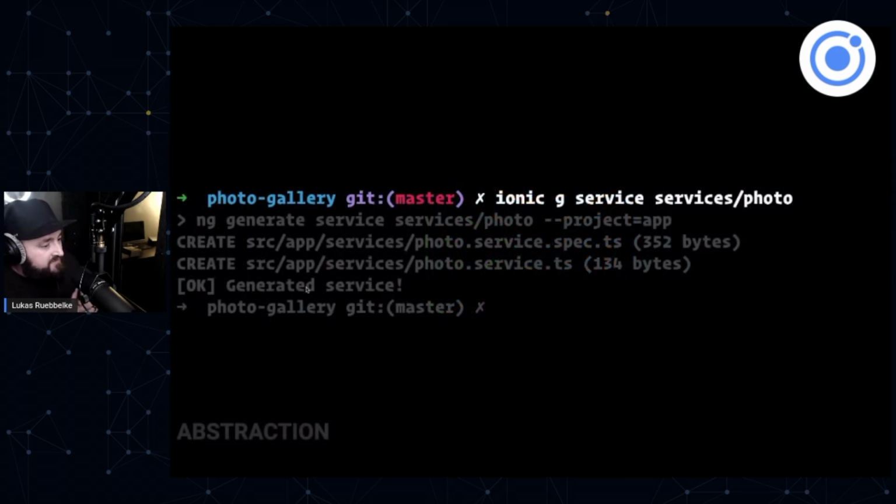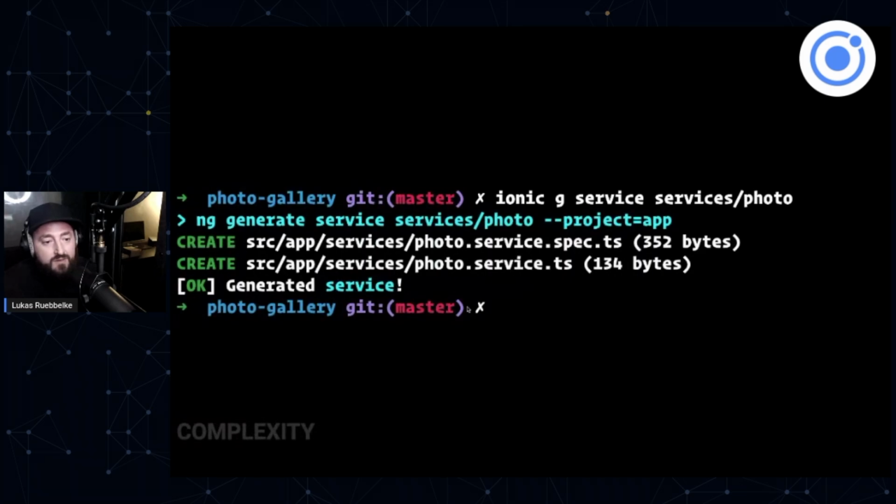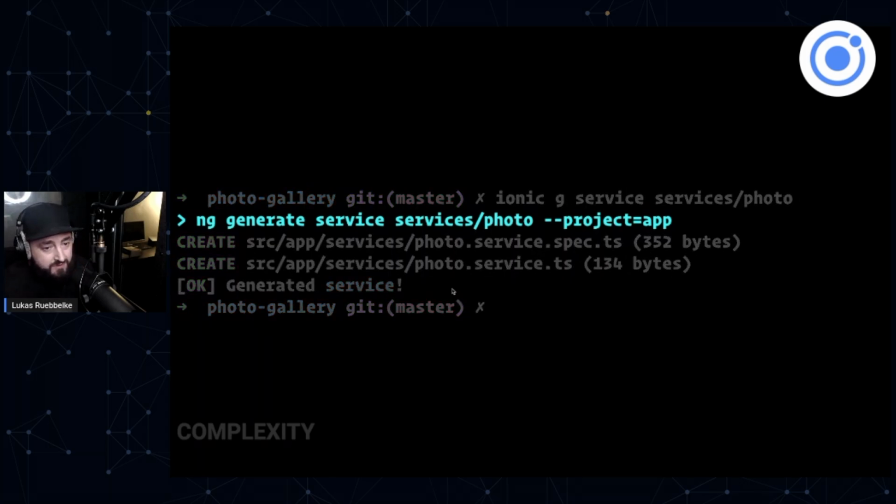When we want to generate a service in Ionic, we just have to run this command. It's a fairly simple command that's doing something under the hood on our behalf. Well, the complexity is that the Ionic CLI is delegating this work to the Angular CLI. So Ionic focuses on Ionic and lets Angular manage its own complexities. And so this is where the real work is being done.